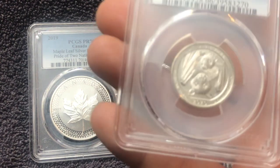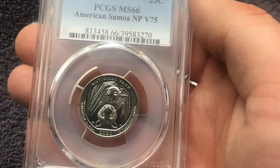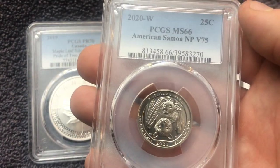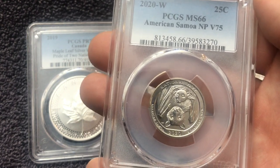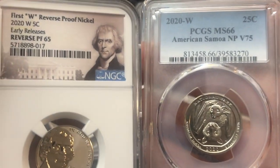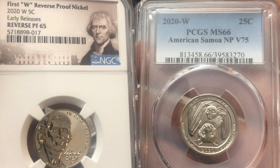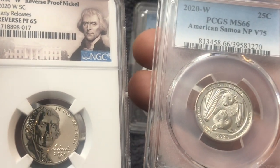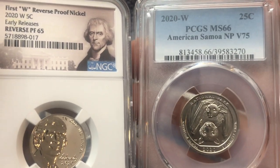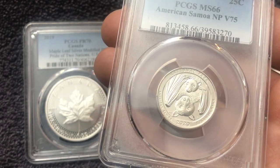This coin here was found in a bank roll. I found this while coin roll hunting. It got an MS66. How did a coin that was found in a bankroll get an MS66, a better grade than a proof 65 for a coin that was never in circulation? That's one grade higher for the coin that was found in circulation.